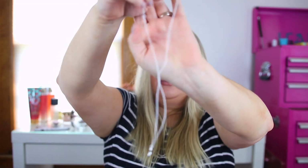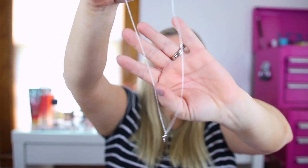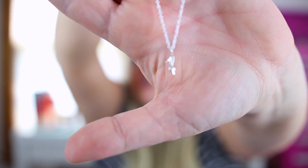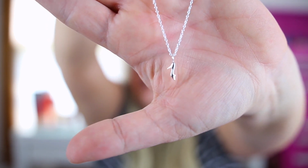So this one is on the shorter side, but this would be so cute as just a really dainty necklace you could wear for every day. Let me see if I can get a close-up on the little shoe. I think that's as close as we're gonna get, but yeah, that's really cute. I really like that.